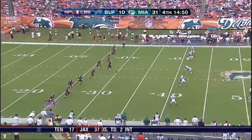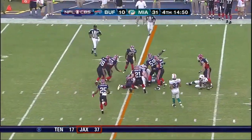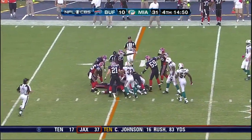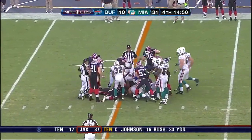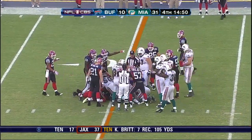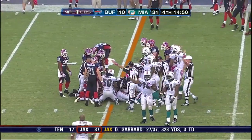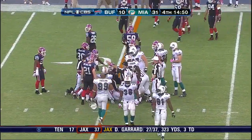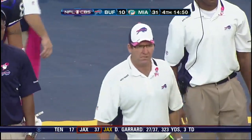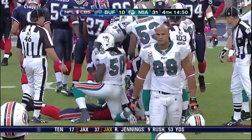Lindell and the ensuing kickoff. It is a squib, and Hilliard almost had it. Did it go 10 yards on the onside kick? Bobby April is the special teams coach for Buffalo. Lex Hilliard is the one, I think, to vacuum it in as you take a look at one of the more respected special teams coaches in the NFL. And yeah, he is a good one.